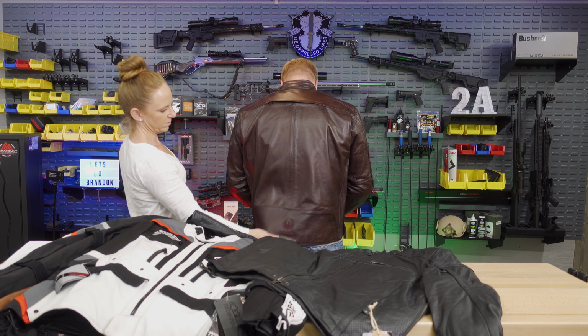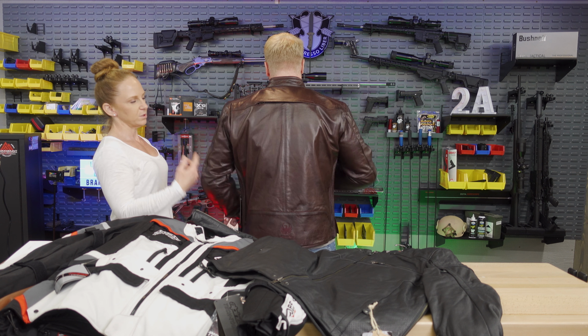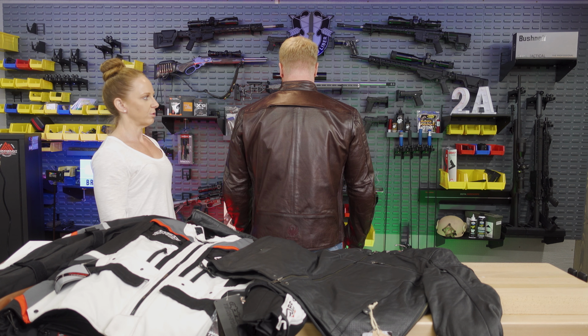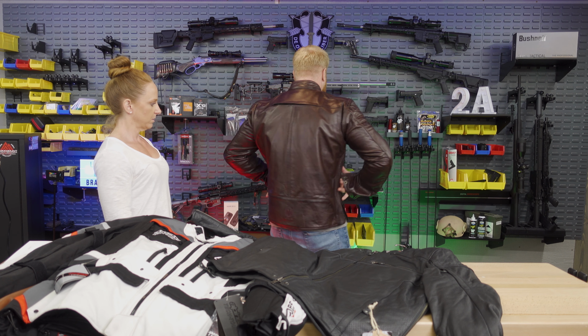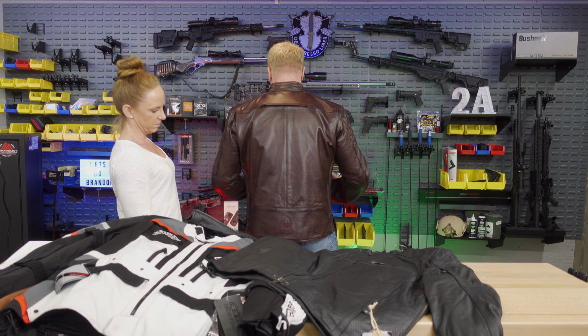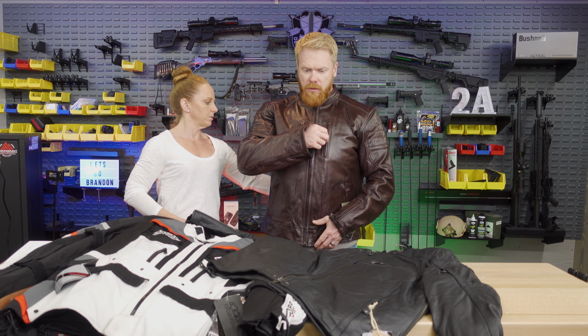On the back, you can see, and then when I zip this up, again, this is a size 50, which would be a 2XL. For reference, he usually wears an XL shirt, or in normal jackets, an XL. And again, it does taper through the waist, kind of becomes a little bit more form-fitting than some of those other ones. Still enough room to put the back protector in. Yep.